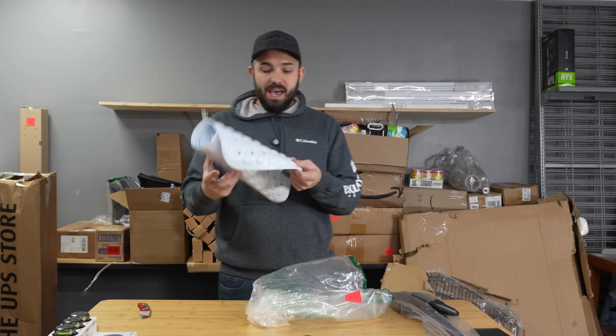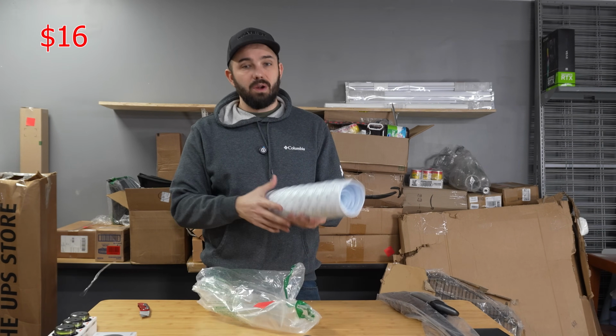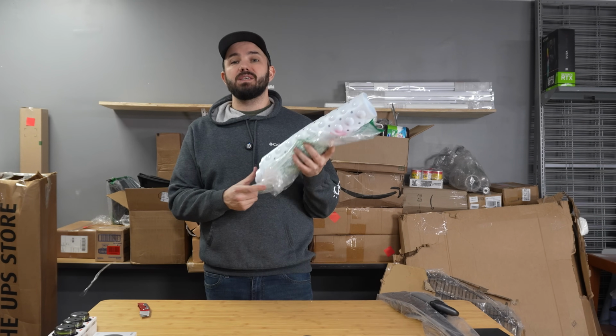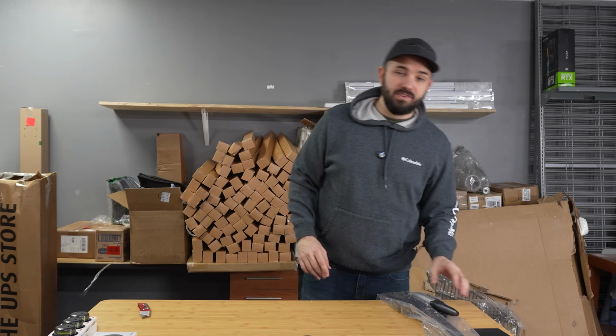All right, next up, we have ourselves a peel and stick bath mat. Not the most exciting thing in the world, but again, it's brand new. It's one of those sticky ones that goes in a bathtub or whatever. Guys, these pallets are crazy random. Always random. You never quite know what's gonna come in them.